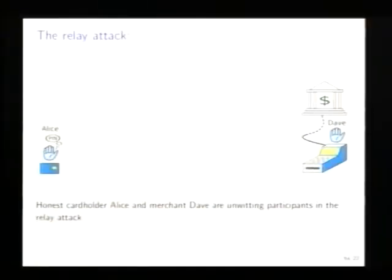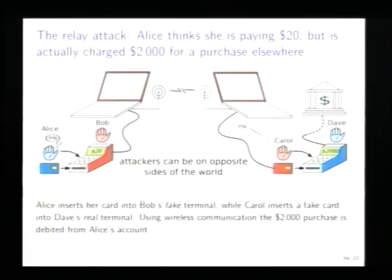So to explain what you just saw there, here's the scenario. On the left-hand side, you've got Alice, who's the innocent victim, and who knows the right PIN and has the real card. And on the right-hand side, you have Dave, who is a legitimate merchant selling, in this case, the bookshop. And he has a customer coming in who wants to buy a £50 book. But actually what's happening is there's Bob and Carol, the two evil participants. And Bob has this fake chip and PIN terminal, and that says, in the case of the video, do you wish to pay for a £5 cup of coffee?